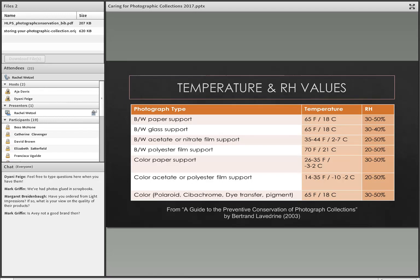So you can see a lot of them are black and white on paper. That's any kind of silver gelatin photograph, probably anything you have from the 20th century. Black and white glass supports, so glass plate negatives, were used pretty extensively in the 19th century. And color materials like Polaroid, Cibachrome, dye transfer, and pigment processes all benefit greatly from the cool storage environment. So that's 65 degrees Fahrenheit.